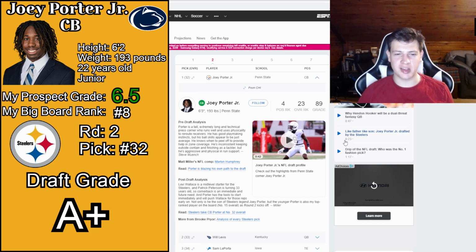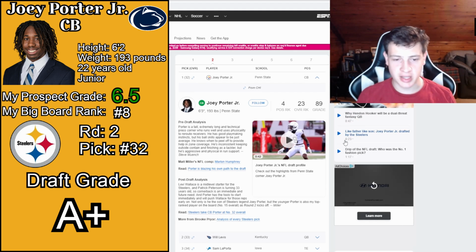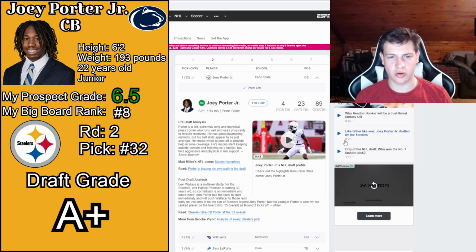Alright, so to start off this list, I'm going to have Joey Porter Jr. I really like this pick for the Steelers. They needed cornerback, and this is also a really good player and a good fit at the position. They lost Cam Sutton over the offseason. He signed with the Lions, 3 years, $33 million, and I thought Joey Porter Jr. was a really good prospect.